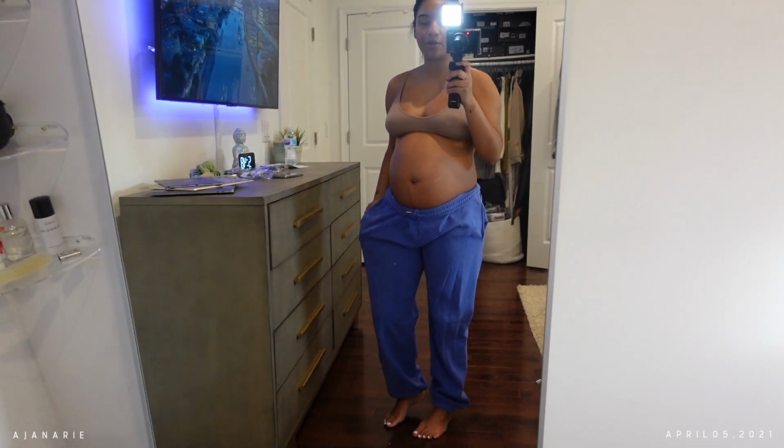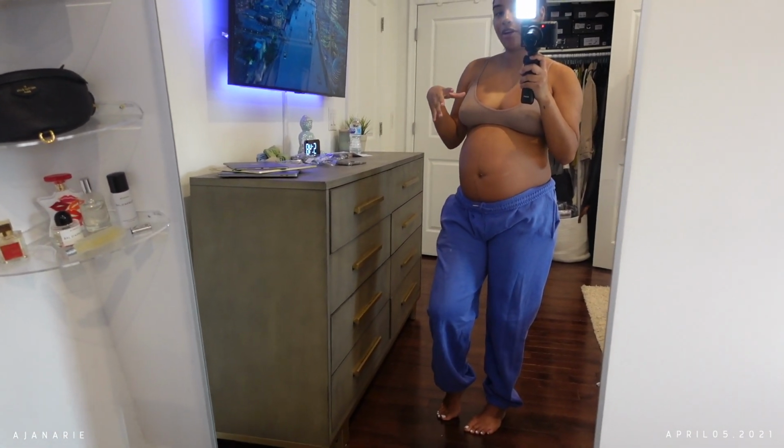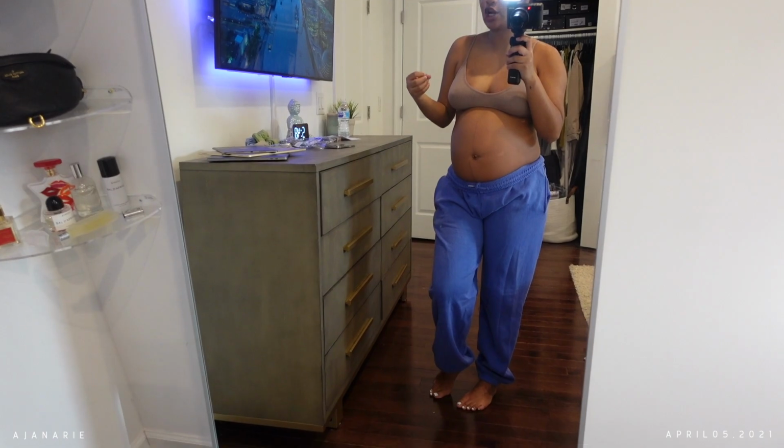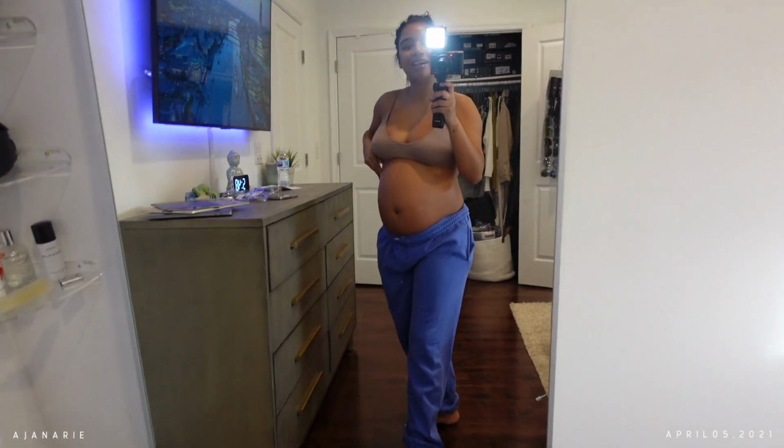So yeah, I just picked these up. Super comfortable. You guys know, again, I always love Boohoo sweatpants and their loungewear. They never let me down. It's always like the perfect medium ground of thickness, warmth, softness, coziness. You know the vibes. So yeah, this was the last thing that I picked up. This is what I'm going to keep on to finish working.